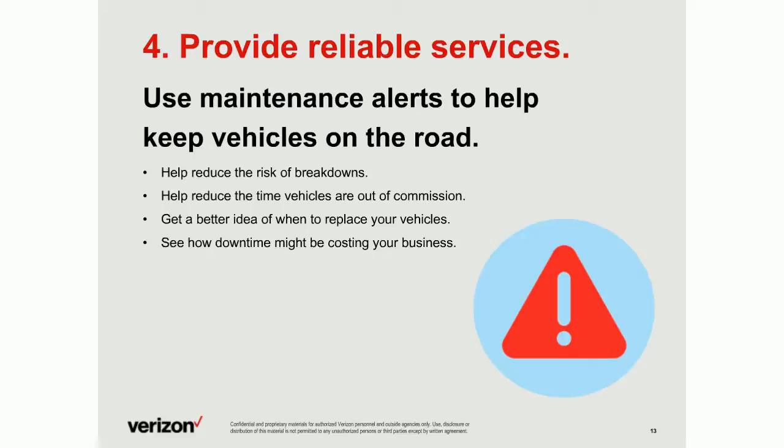It gives you a better idea of when to replace those vehicles by simply calculating data points that will tell you when it's time to do certain maintenance and cost reduction strategies. For example, an engine monitoring system can provide systematic engine alerts, reduce the amount of time you spend doing vehicle paperwork, and can help control costs by reducing the risk of a breakdown.